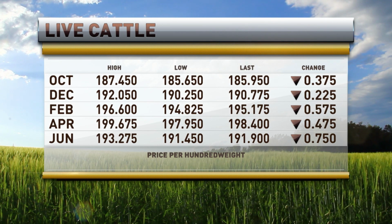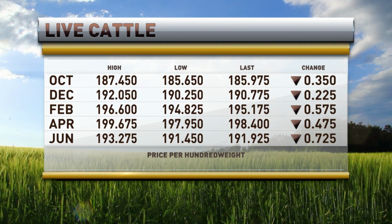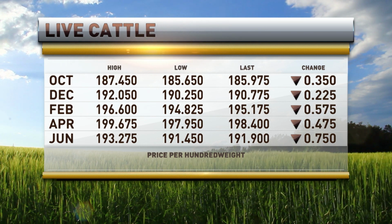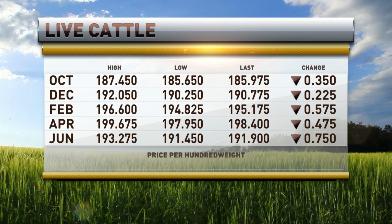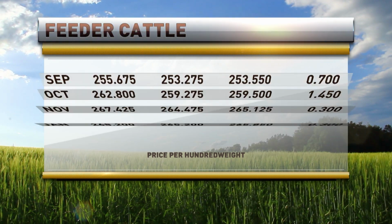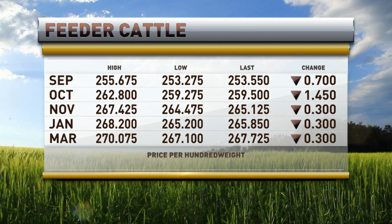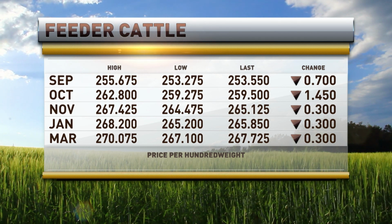In October live cattle, we were down 37 cents. Now we're down 35 cents. 185.97 is last there. I'm going to call that 32 cents off the lows. We've had kind of just under a $2 range, but we're bumping up against things to the downside. Kind of a wet blanket right now. 22 cents lower in the December contract, 190.77 is last there. Feeder cattle also were lower today, and they have been, and we've added another dime to the downside. October's down now $1.45. 259.50 is last, and we're still 22 cents from the lows there. That's October feeders. And let's get to the lean hogs.